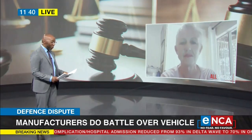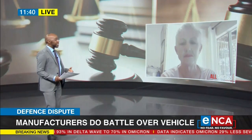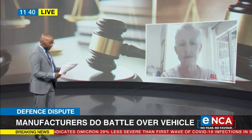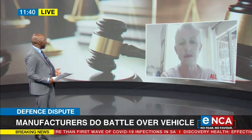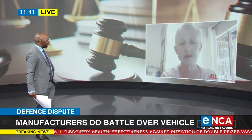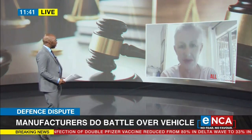We will get to this whole issue of the Anton Piller order, because I think while it's important, at the core of it, we just need to understand the basics of what this dispute is all about. We understand it's between Paramount and a company called Twiga Services and Logistics. And at the heart of it is the design of an armored vehicle. This would happen in South Africa, wouldn't it? Because our defense manufacturing industry is quite advanced and mature. It is, but it's unfortunately also very small.